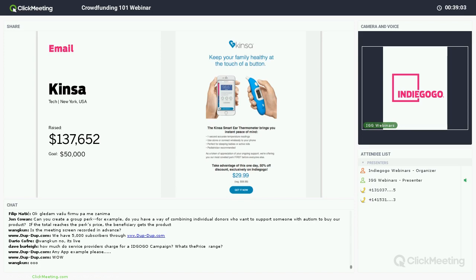At the very top, they list "keep your family healthy at the touch of a button." Okay, I suddenly understand what the reason is for this product. There's a really clear shot of the product itself. It's being held. It's not a rendering. That's very, very important. You don't want to use a rendering here. And you can see what exactly the product does.